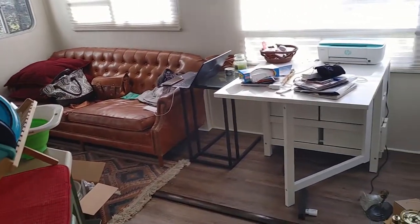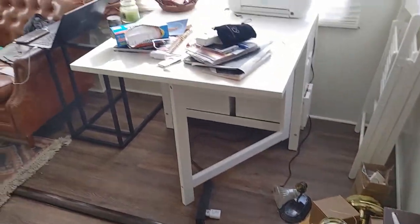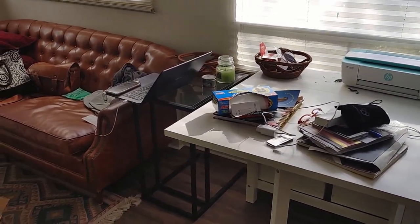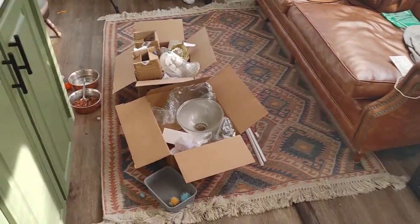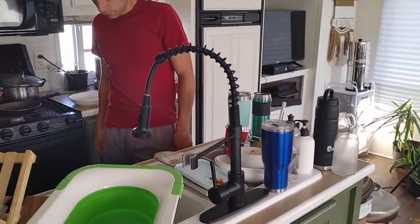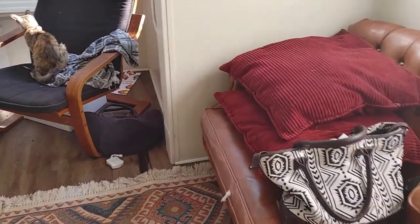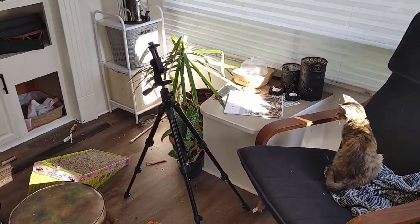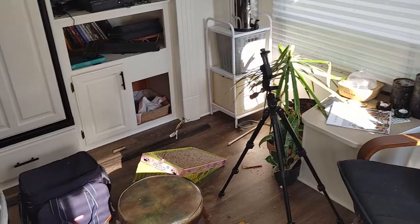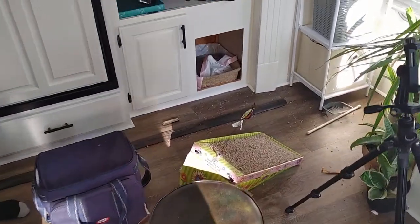Hey friends, it's Tawny and Luke, and today we're going to be doing a clean with me in our RV video. As you can see, our RV is super messy. We finished our RV reno, and in the process, it got quite messy in here, and it was very neglected. We also were planning on making this clean with me video, so we let it get extra messy so that it would be extra satisfying when we went to clean it. So as you can see, it's super messy.